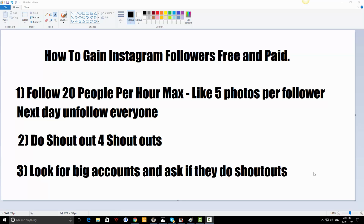What you do is you follow 20 people per hour max. If you go over that, Instagram might think something suspicious and might shut you down. So make sure you don't follow any more than 20 people per hour. And you want to like at least 5 other photos, and when they see that, they will most likely follow you back.